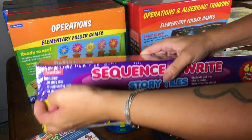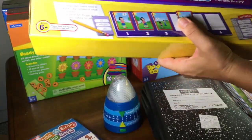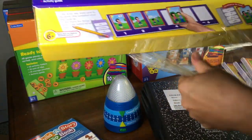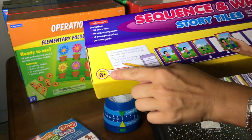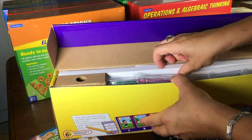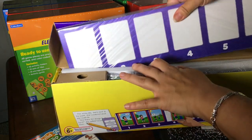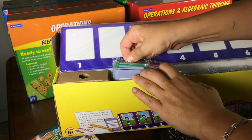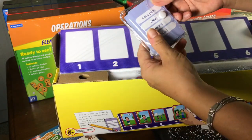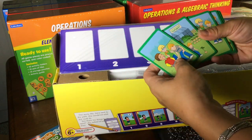form a story. Here's another little story writing kit. It is sequencing and writing. So it's kind of a double decker. It's got the sequence mat and it's got little card sets. I think there's 12 card sets, and this is for ages 6 and up.